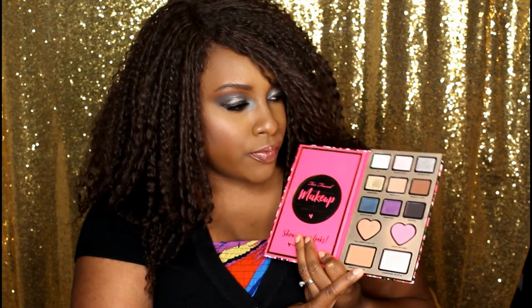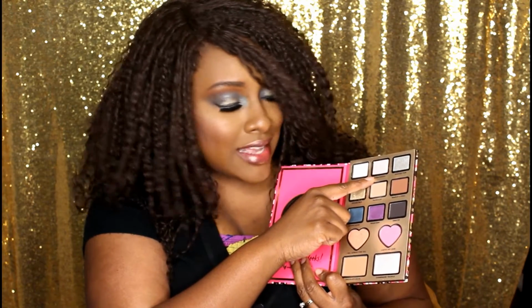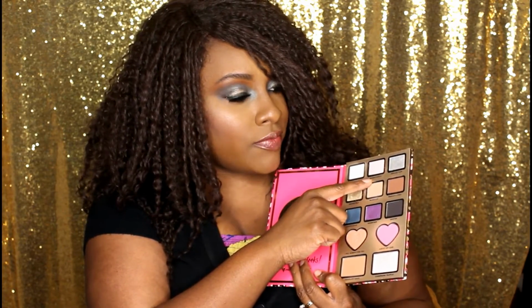So, my rating on the Nikkie Too Faced Power of Makeup collection: out of 10, I would definitely give it a 9, only because of the contour. I wish it was a little bit darker. But other than that, I will probably use Makeup and Chill as my contour. And I'll also try using Sugar Coated as a contour. I mean, as a highlighter. And I gotta say, I mixed it with the Champagne Truffle and I got this look.